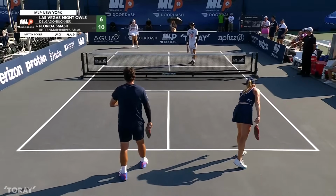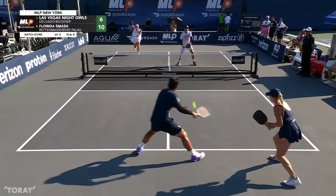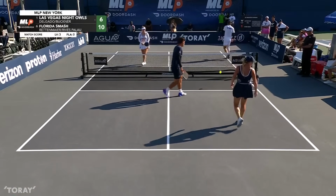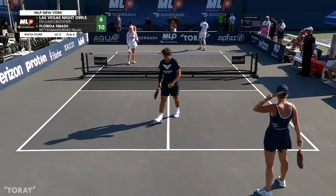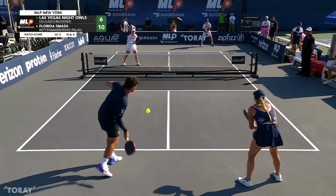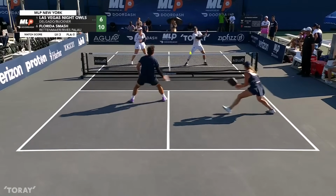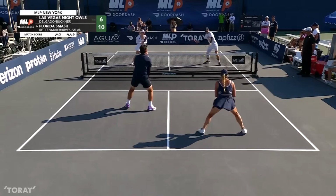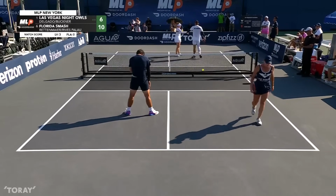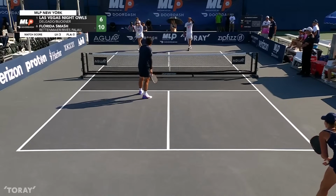Brooke and James are a gritty team. They're going to be looking back to earn their way into this game. Second serve. 6-10-2. Wow. Side out. Crazy gets by James Delgado. A little bit unlucky there with the let cord. Side out. Game point for Florida Smash.